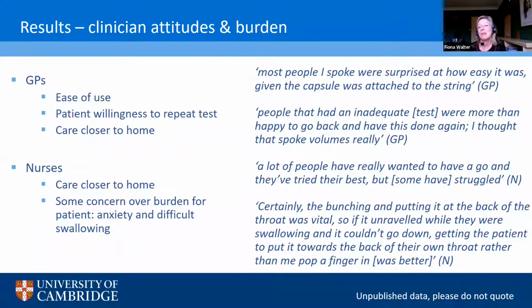Although they hadn't actually been doing the tests themselves, these had been entirely done by either practice nurses or clinical research nurses. They gauged the acceptability of this by the patients they talked to having had the Cytosponge test, and they were very gratified to hear that most patients seemed to be willing to repeat the test. And they thought, as in the second quote, that spoke volumes really. They also very much valued the fact that care could be given nearer to home and that using the Cytosponge stopped an unnecessary amount of patients having to go to secondary care for their tests.